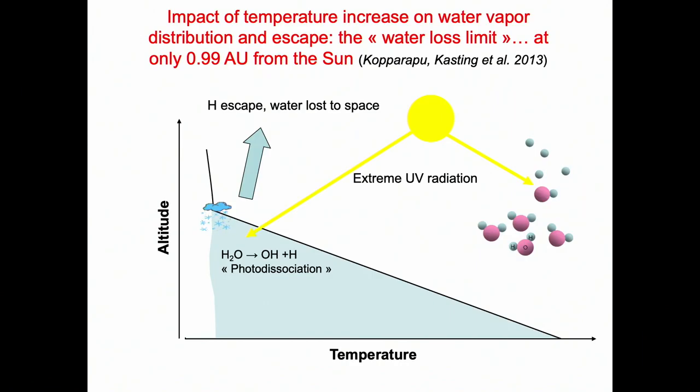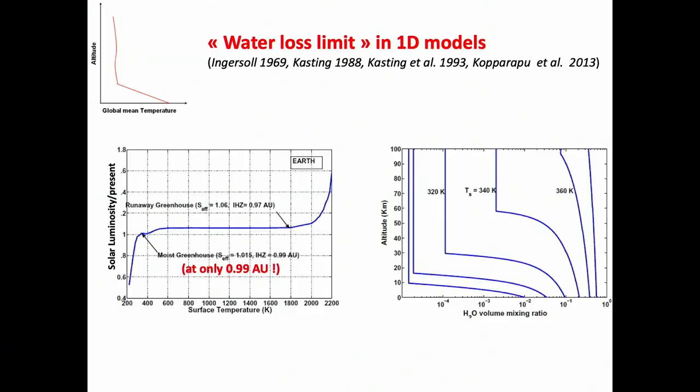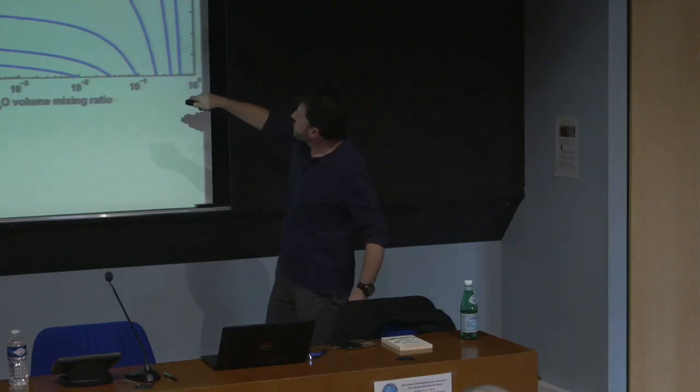This is a plot showing what is called the water loss limit by Kasting. This is the solar luminosity and the surface temperature again. I showed you this plot before. When you are moving the Earth by only 1% in this model, you can see that the amount of water vapor in the atmosphere will increase a lot. This is the profile of water vapor. It's a log scale. I don't know if you can see here. This is what we have on present-day Earth.